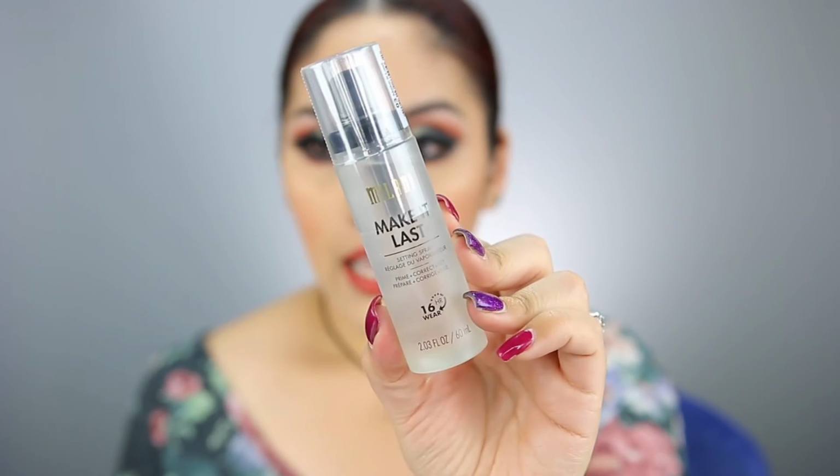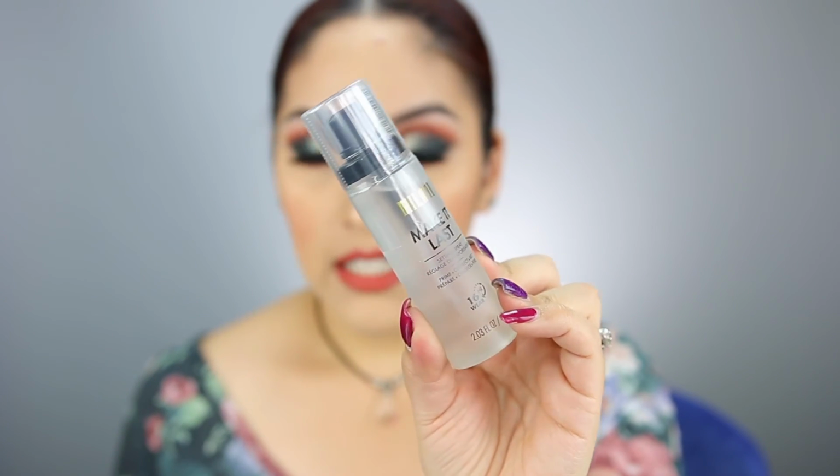And then the last product that I love from the drugstore is this one, also by Milani. This is the Make It Last Setting Spray, and here's what it looks like. This is a new one. I didn't want to open it just because I have a lot of setting sprays at the moment. I have like 12 setting sprays, so that's why I don't have this one open, but I have this one and another one. I have two backups in my drawer.